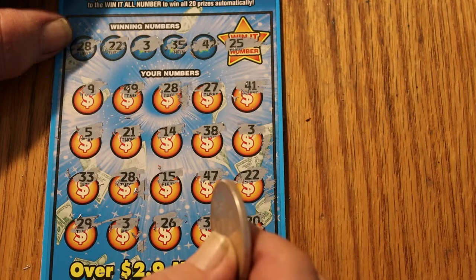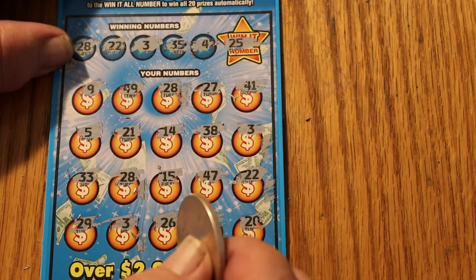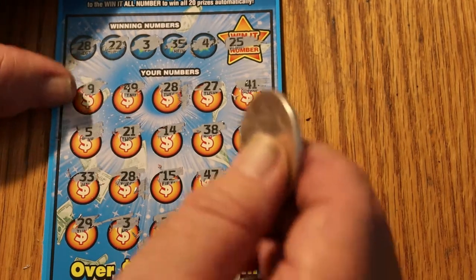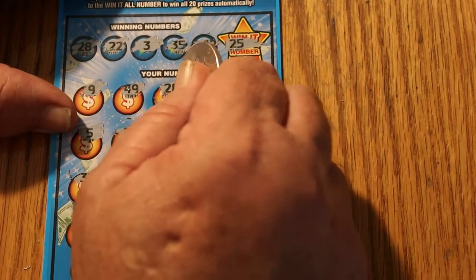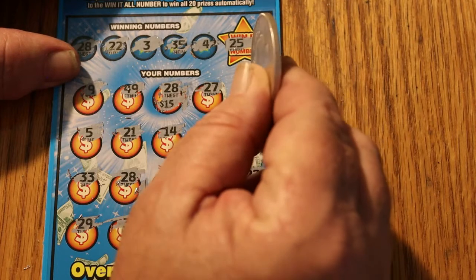Lately, when I've been hitting multiples like this, it always ends up at 10. Why? I hate that. I wish they would just put the 10 under one number and be done with it. I don't know why they do that. But anyway, it is what it is. So here we go with number 28. Okay. Well, that's a good start. That tells me it's not going to be a minimal.